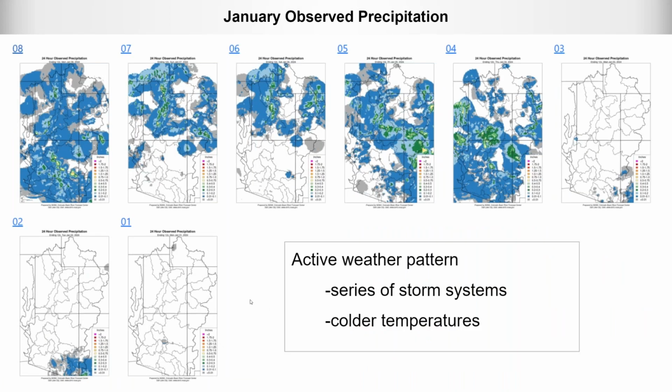So the first week of January, we have seen more active weather, so that's good news. This is showing precipitation amounts for the first week or so of January. So we started out dry, and then starting about January 3rd, 4th, we started getting some precipitation. That's continued through this morning. So more active weather in January thus far, with a series of storm systems and colder temperatures than what we have seen.